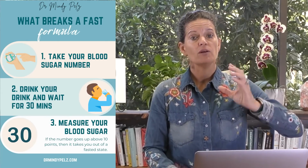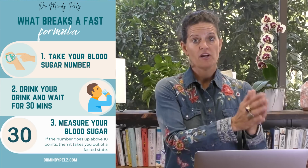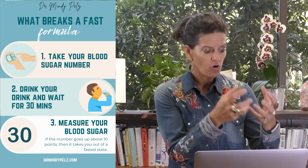There's a lot of different ways you can do it, but here's the magic formula. You're gonna take a blood sugar reading with a little home meter. I like Keto Mojo. I love the company, I love the strips, I love the whole tool.